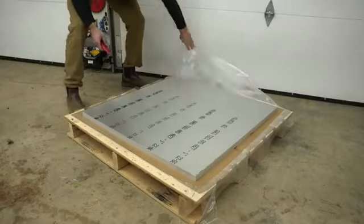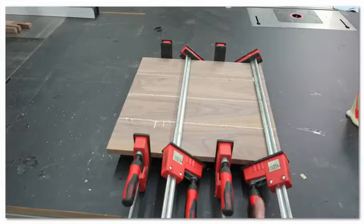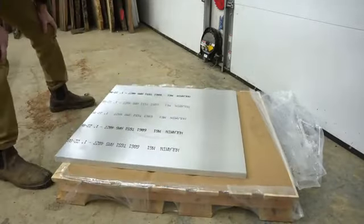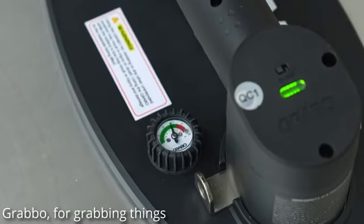While I was getting started on this aluminum sheet, I was also continuing to work on the walnut shelf for the Mappa table, and even though there's a few more steps in that one, it was going to be much, much easier than working with this behemoth. The only good thing is it gave me an excuse to buy some new tools.